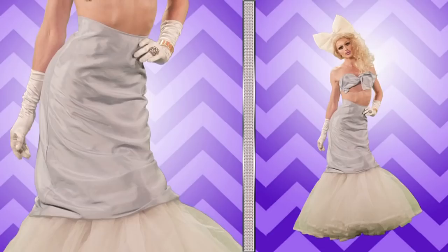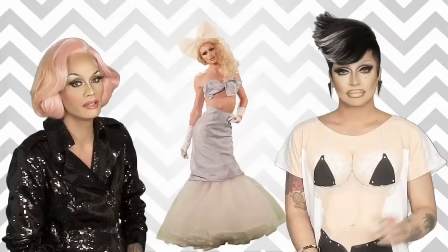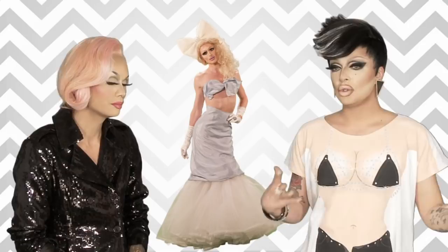I don't get it. It looks like a pillow being shoved into a pillowcase. Why this look? I mean, this just looks so dowdy and kind of predictable. And give me couture, please, darlings. Give me couture. Something that just shows you came to play.